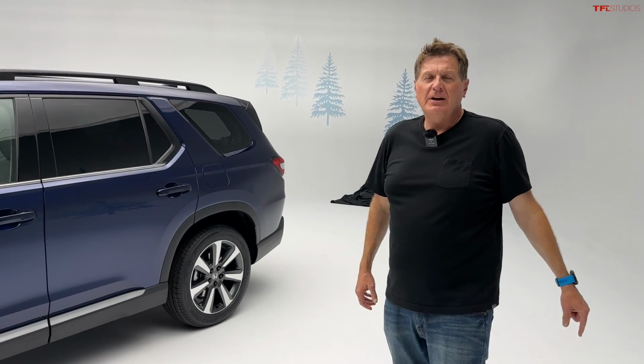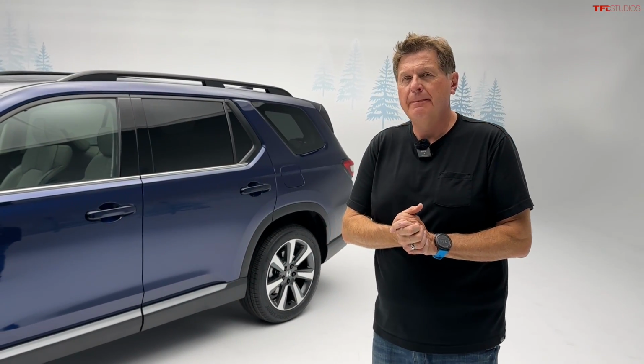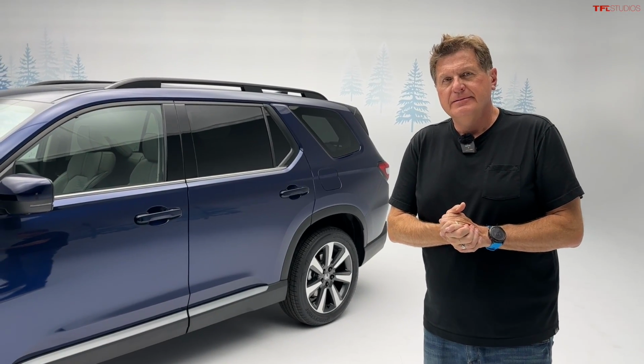But go over to all TFL if you want to see the one I would buy, which is the Trail Sport. How about you, Case? Elite Trail Sport. Definitely the Trail Sport, because we live in Colorado. There's a lot of off-roading around us, and the Trail Sport is easily the most capable.